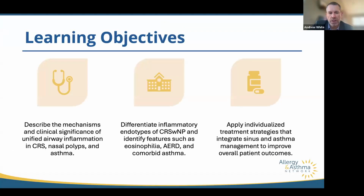And the learning objectives, as you heard, we're going to talk a little bit about some of the basic inflammatory pathways, especially relevant to nasal polyps. We'll talk about some of the features that tie these diseases, polyps and asthma, together. And then we'll talk about some treatment strategies at the end.